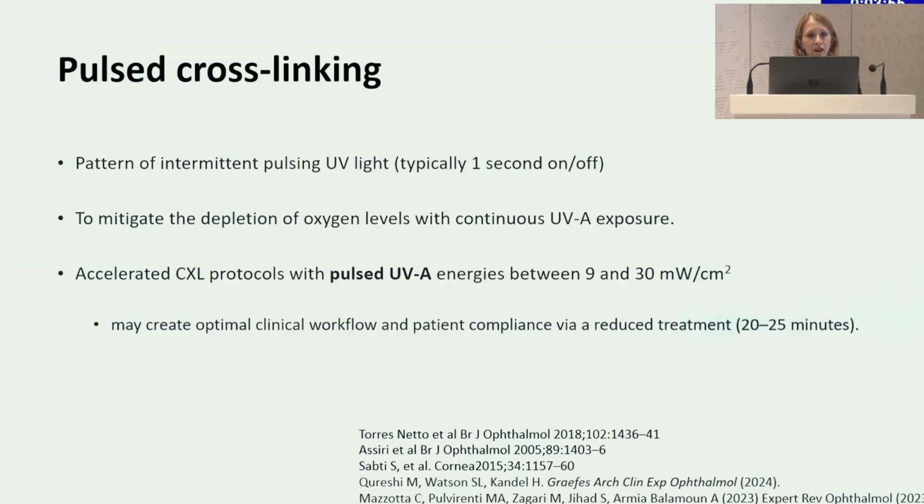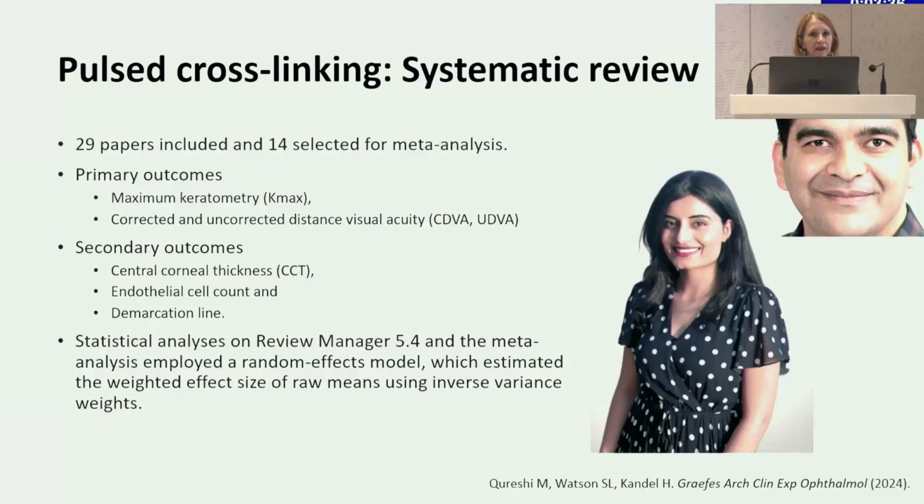to create the crosslinks. Accelerated cross-linking protocols vary, and energies between about 9 and 30 milliwatts per centimetre squared have been used. And it's thought that pulsing may be used to optimise clinic workflows through allowing a shorter treatment time. So we conducted a systematic review to look at the evidence for pulse corneal cross-linking. 29 papers were found, including 14 which we selected for meta-analysis as they had the necessary data. The primary outcomes were maximum keratometry and vision, and we looked at some secondary outcomes as well. This work was done by Maria Qureshi, a medical student, and supervised by Himal Kandor, the postdoc in my group.